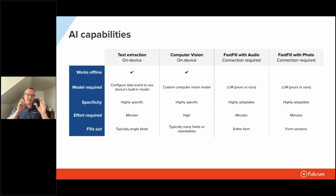Computer vision that I showed you with the culvert, that is using a custom computer vision model. So that's the important thing here, it's not built in. You have to build that somehow. You, a consultant, somebody has to do that. It also is very highly specific because it's related entirely to that very specific model that you're building. And therefore the effort for this is high. It's not hard to install. If you've already got a model, it's not a problem to install it, but the effort required to create that model is very high.